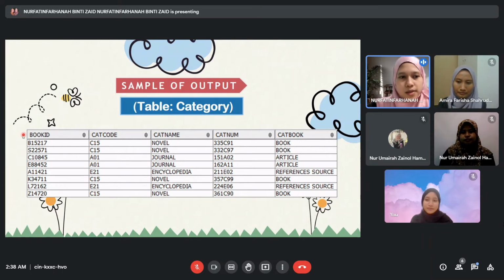I will choose one example, which is the book ID is B15217 and the category code for this book is C15 and the category name is novel and the category number is 335C91 and the category book is book and so on.